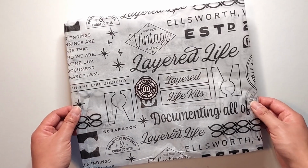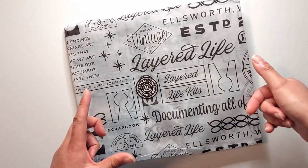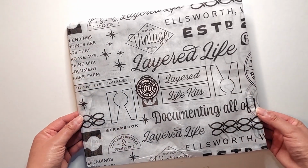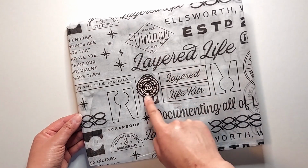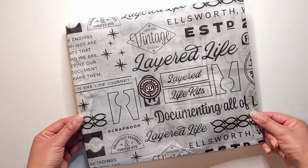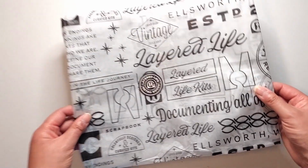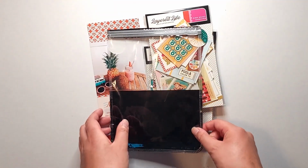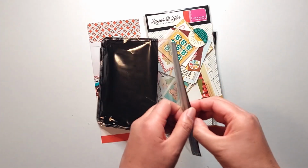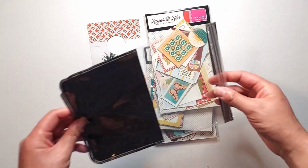Right off the bat, she has everything so nicely packaged. This came in a sleek black bubble mailer, and there's this custom tissue paper that says Layered Life, and she has her sticker there. So I'm definitely going to save this and hopefully do some sort of project with this or incorporate it into my scrapbooking somehow. And all of her products, at least mine, came in this little resealable Ziploc bag so that I could keep everything together in the kit.